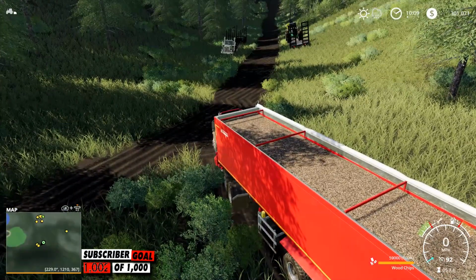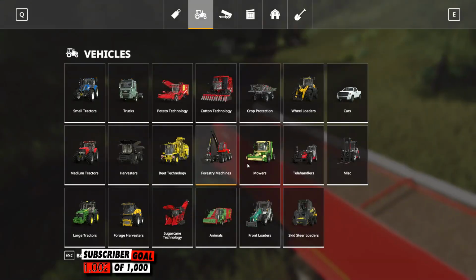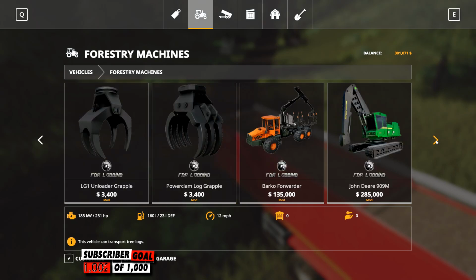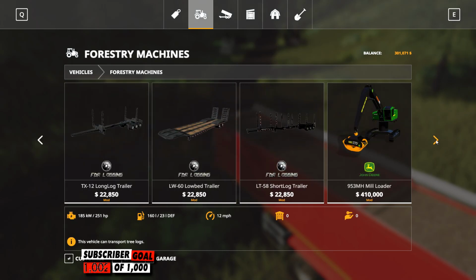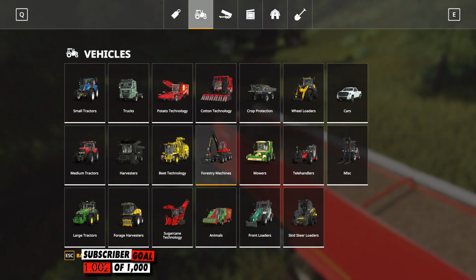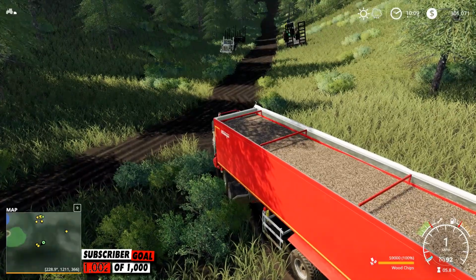Oh yeah, the other thing I was going to show you. Did I show that? Yeah, I guess I did. I showed off the North Modding Company John Deere fellow buncher. I just downloaded this and put it in my mod folder literally a few minutes ago. It just came out today on the Mod Hub, so I haven't had a chance to look at that yet, but I will certainly check that out.